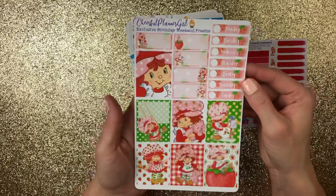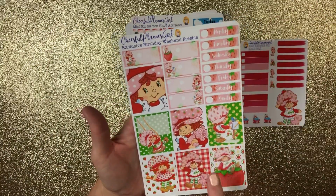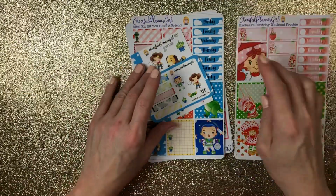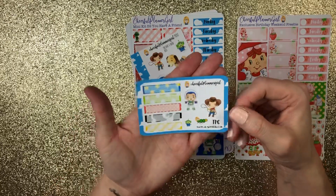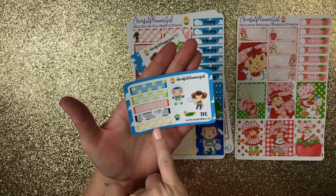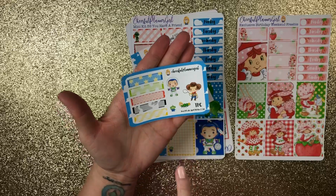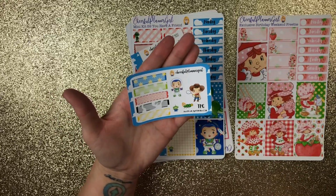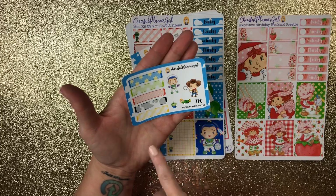And then this was the freebie. You got the days of the week, the full boxes, and quarter boxes. How cute. This was during the TPC sale. So this was the freebie, and it has the quarter boxes, and then it has Buzz Lightyear, the little alien, Woody. The next TPC sale is April 9th through the 13th, so it's coming up, guys.